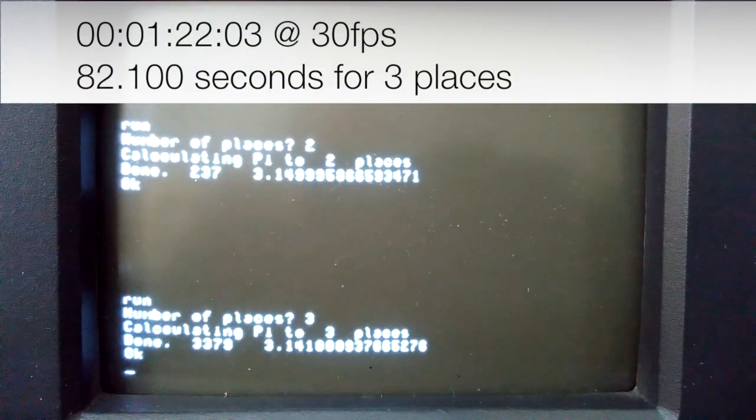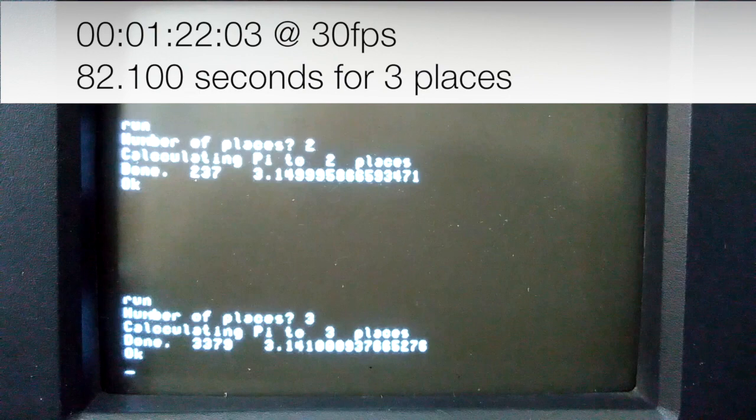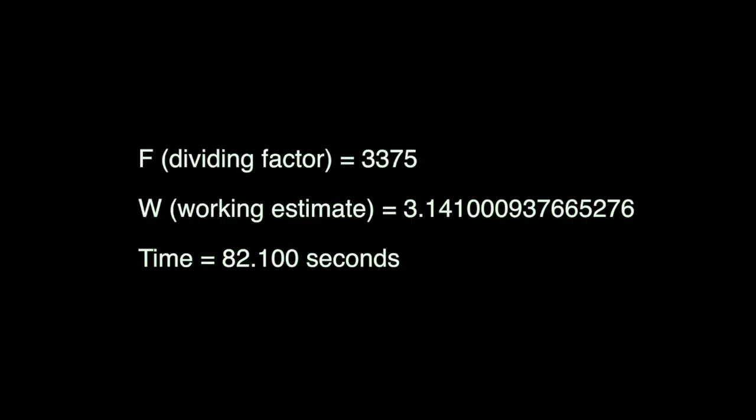Final outcome is 3 decimal places in 82.1 seconds. The last value of the divisor is 3,375, and the last estimate of pi was 3.141,000,937,665,276.